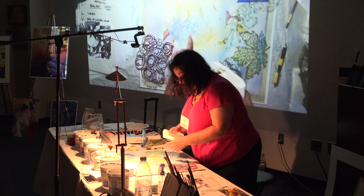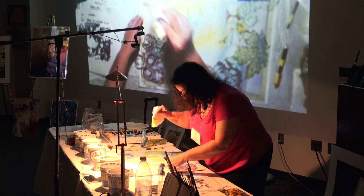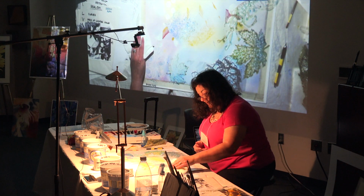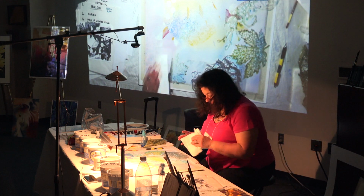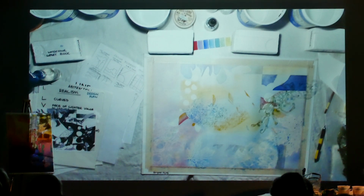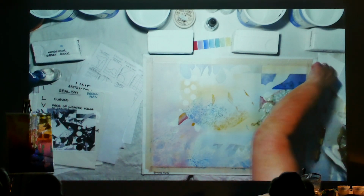So I don't want it to overtake that, so you can blot back a little bit. And then it's just a very subtle amount of color. That may be too much. So I'm going to blot in little sections. So I've got light, medium, dark. So that's another contrast we can think about. Of course, you have to wash these off afterwards.